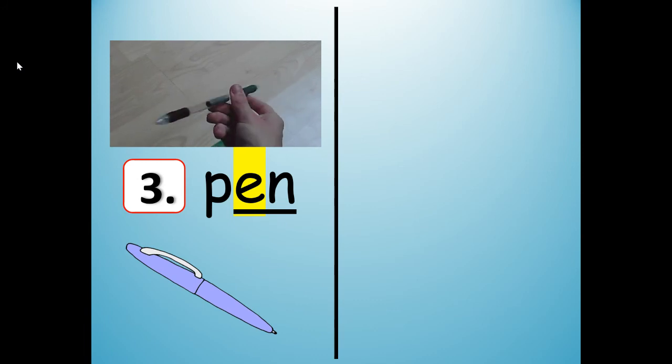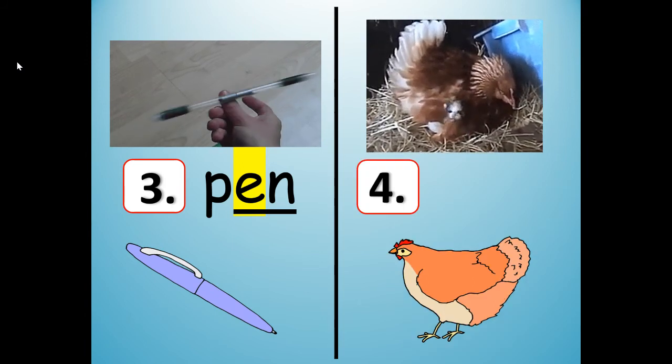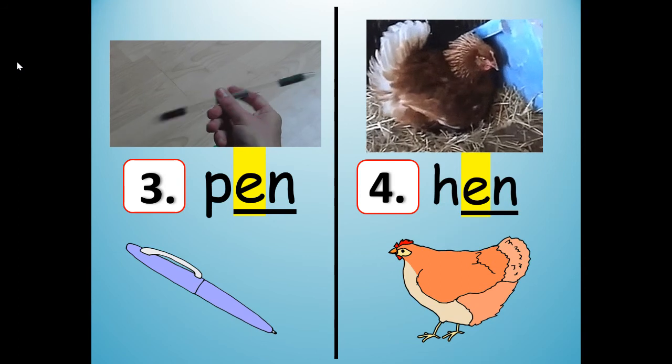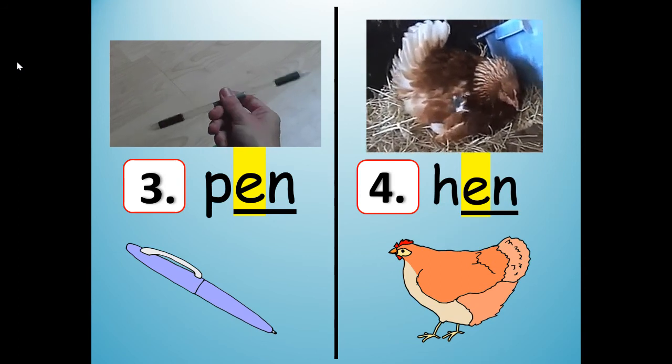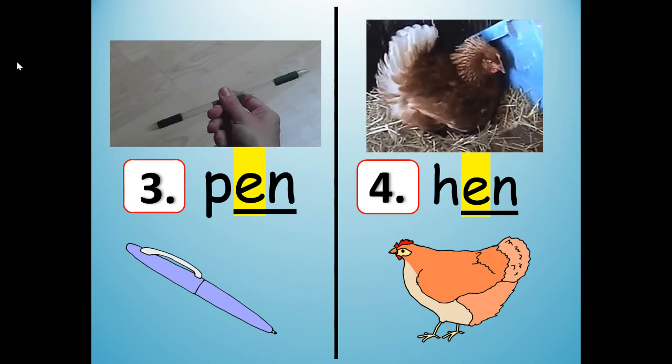Number 4 is going to rhyme with pen. What do you think it is? Pen, hen. H-E-N, hen. Hey, that hen has a kitten. I didn't even notice that before. The hen has a kitten.